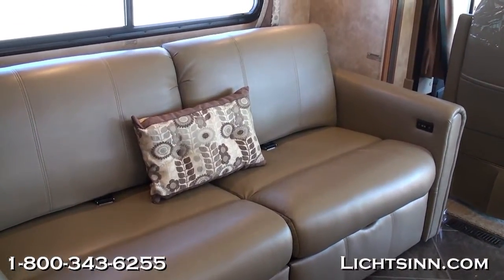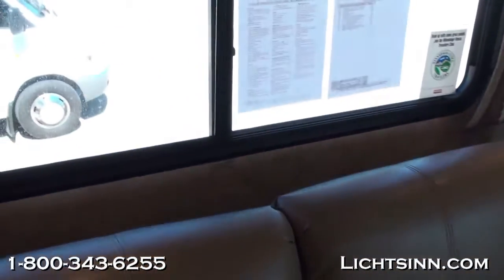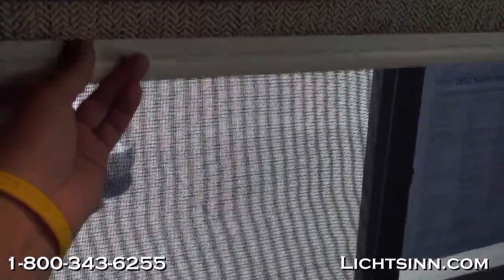It does feature dual ottomans that pull out, with a 12 volt feature, and very simply reclines at any angle and then all the way down to a queen bed. Here you can see Josh Dam, our marketing director, will demonstrate the MCD solar and blackout shades.